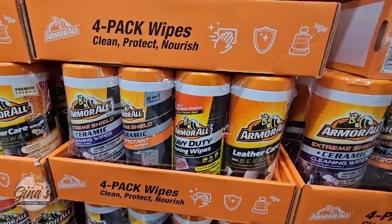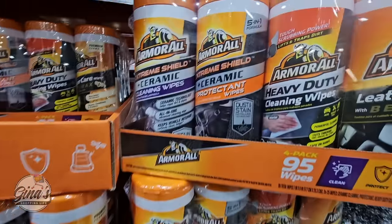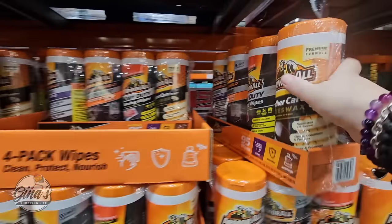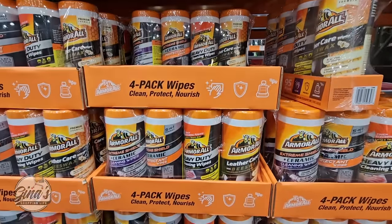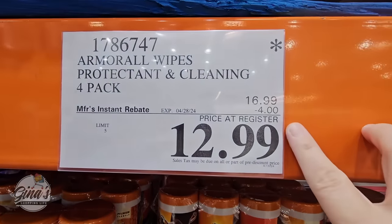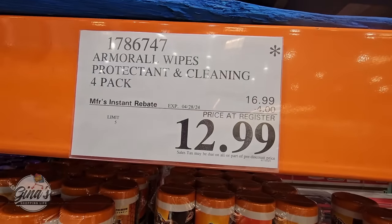The four pack of wipes. Now, at regular price, I thought this was a really good price because this is by Armor All. These can get a little pricey at other places, especially if you're buying them separately. So this is a pack of four for $12.99 right now. That's a $4 savings, and it's going to go on until the 28th of April.